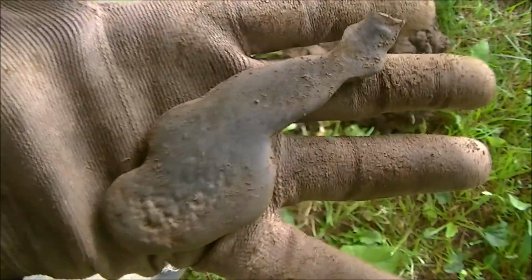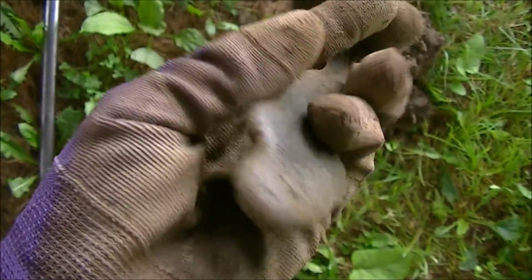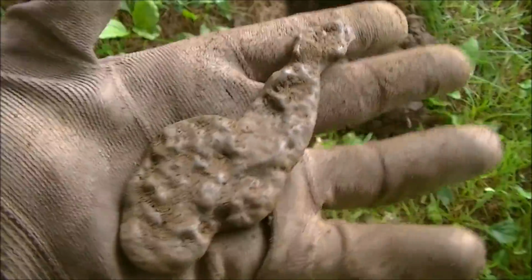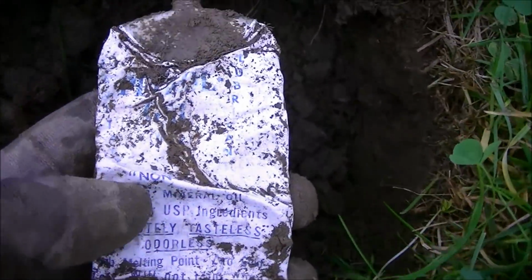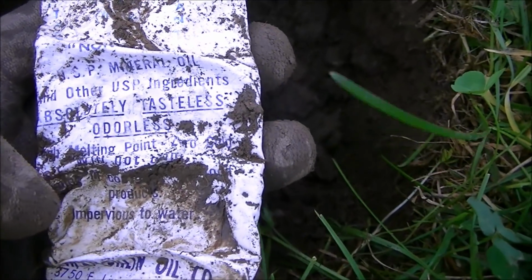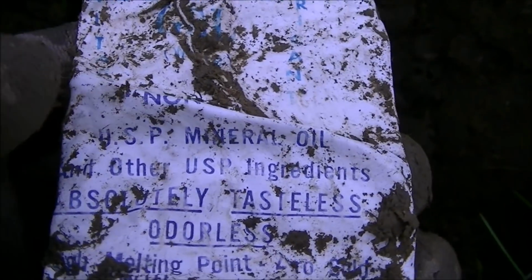I will keep on the search. I'm getting plenty of trash that I'm not showing. I've been out here probably 2.5 hours, maybe probably closer to 2. This is the most interesting find in a little while. I unfolded it, a tube of absolutely tasteless, odorless USP mineral oil.